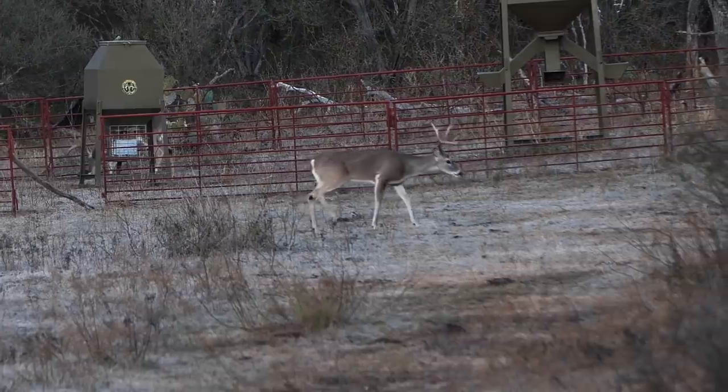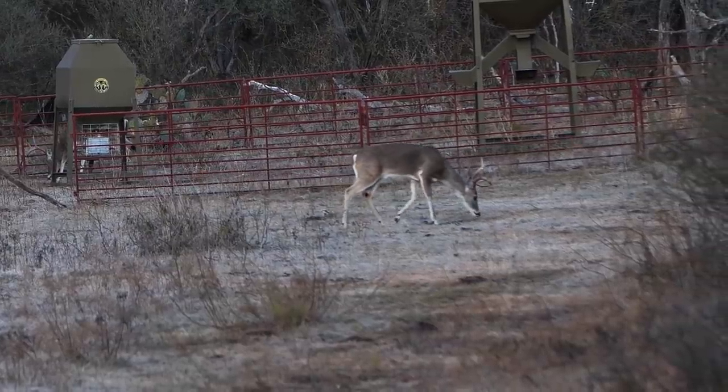So right now, perfectly in front of me at 100 yards, we've got the 2.5-year-old bruiser. And then we've got this other deer. I think it's the same deer I saw one evening that I was in the bow blind. I wish the big pond deer would show up and just stand right there where they are.